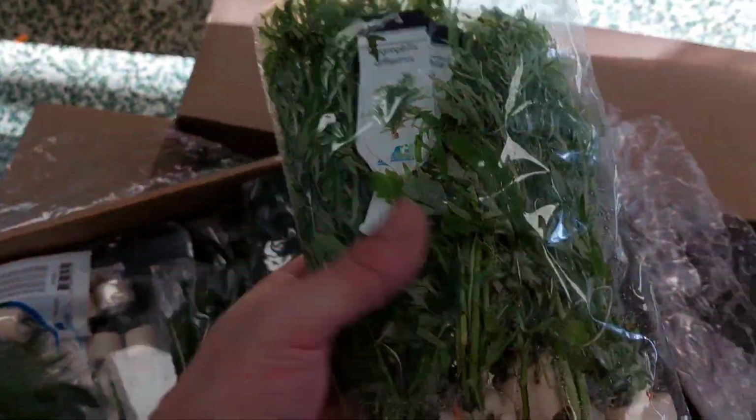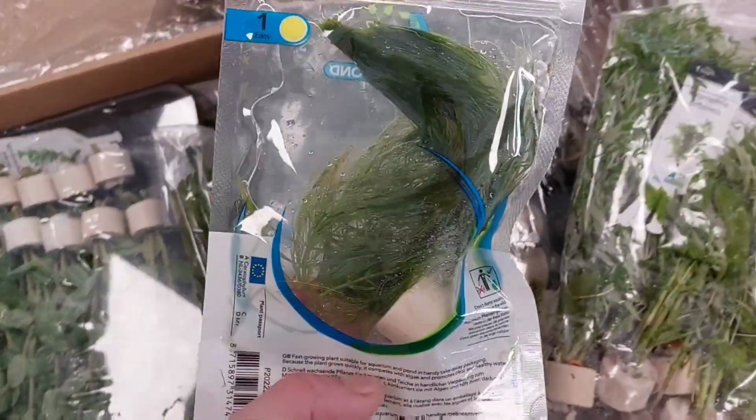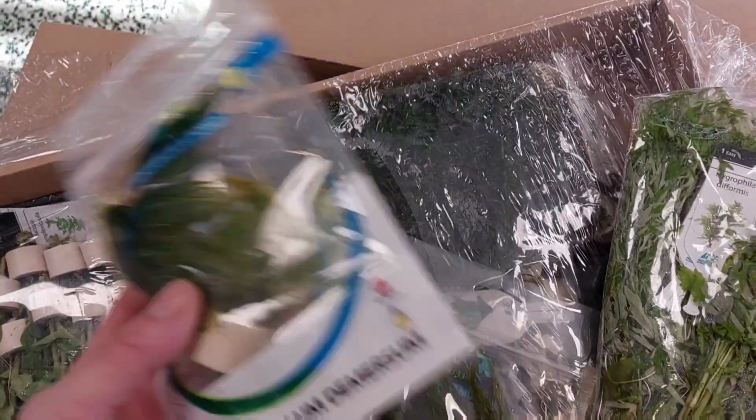Oh, lovely, lovely, lovely. This is definitely more than I ordered. I think they've sent me these as a thank you, or as an apology. That's really cool. Plants all in packets.